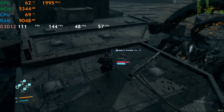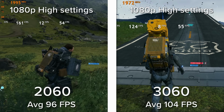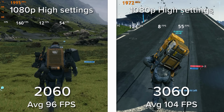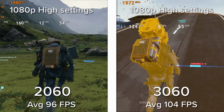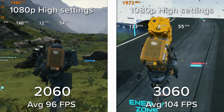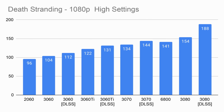The next title we tried out today is Death Stranding, and interestingly here, DLSS doesn't have quite so much of an impact. The 2060 from last gen comes in bottom with under 100 frames per second, while the new RTX 3060 has an 8 frames per second lead, which tips it over the 100 FPS mark. Utilizing DLSS gives you a nice frame rate boost, but doesn't quite get ahead of the next tier card.